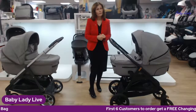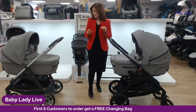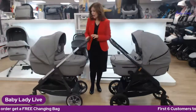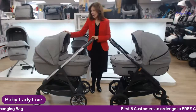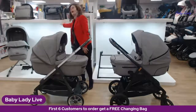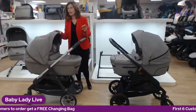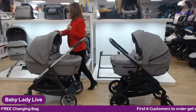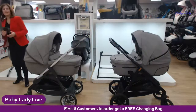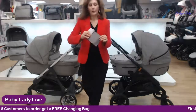Jen is asking, can you just recap on the differences between these two? Yeah, of course. So the biggest difference is really the chassis. The colours will be different. The colours on the normal Aptica, this is the mineral grey. It does also come in mineral blue and also in black. And there is a new colour called Kensington, which is a light grey, which I don't know if I've got the fabric swatch. Yeah, just on the end. It is also on our website. So if you want to see better pictures of these, they are on our website at babylady.co.uk.